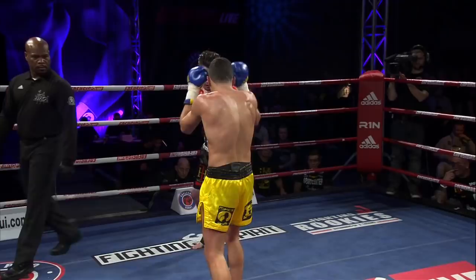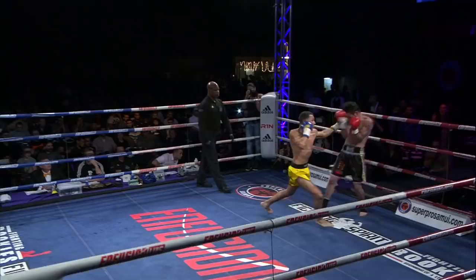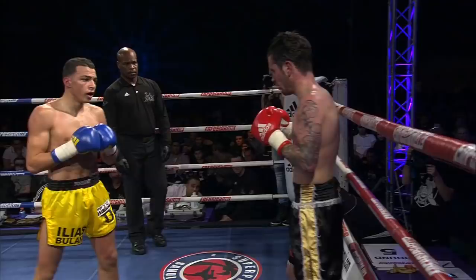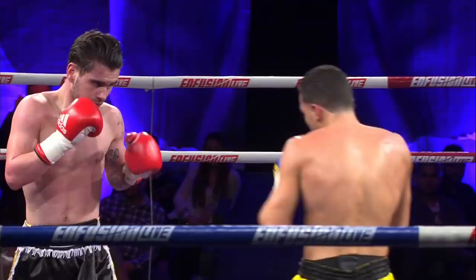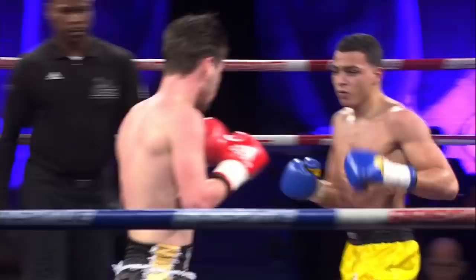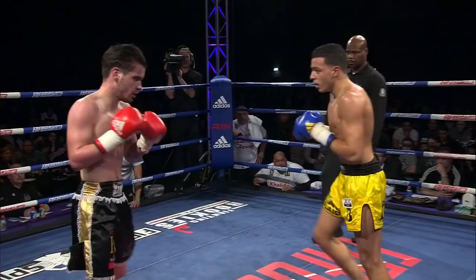Those guys really are so hungry as well, but the talent and the wisdom as well, and so very clever, aren't they? They're from very good gyms though, Kieran. It makes a hell of a lot of difference who's teaching you. He steps back out of the way of the left hand, spinning back attack from Dings. Excellent. Left kick from Ilias has worked very well for him.